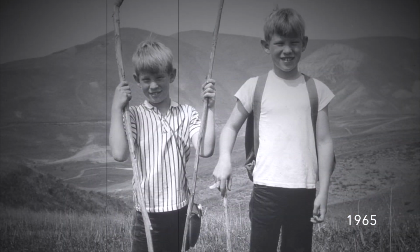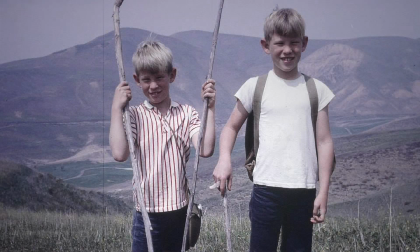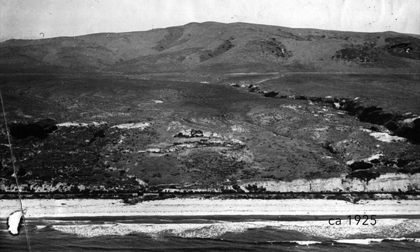Here's a shot of my brother Malcolm and I hiking in the backcountry, as we called it. The fact that neither Malcolm nor I were gored by a steer or eaten by a mountain lion still baffles me. In 1888, they completed laying tracks south along the beach.